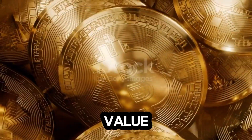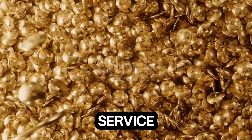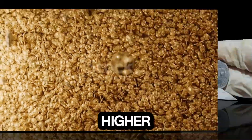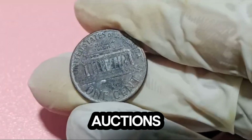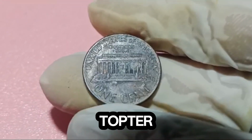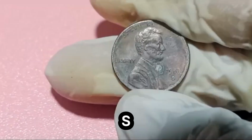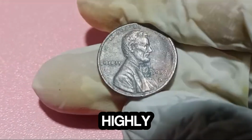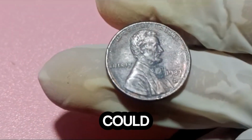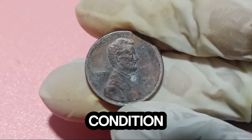For the highest value, coins must be professionally graded by services like the Professional Coin Grading Service or the Numismatic Guarantee Corporation. Coins graded MS-67 or higher can fetch $50 to $200 at auctions, depending on demand. The 1987 D Lincoln cent in top-tier grades is relatively scarce, making it more desirable for serious collectors. As mentioned earlier, error coins can be highly valuable. A double die or off-center struck 1987 D penny could be worth $50 to several hundred dollars depending on the severity of the error and the condition of the coin.